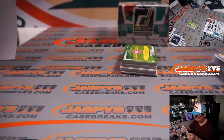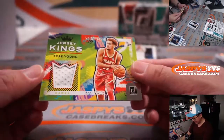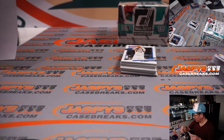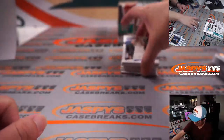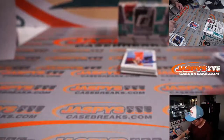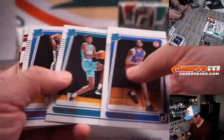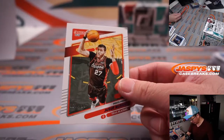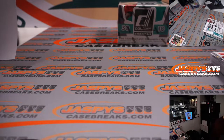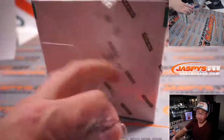Scotty Barnes for Toronto, for Jeffrey. And from Toronto, we go down to Atlanta. It's Trae Young, Jersey Kings relic for Ryan in Atlanta. Ice Trae. Yusuf Nurkic to 199. And fourth and final box.